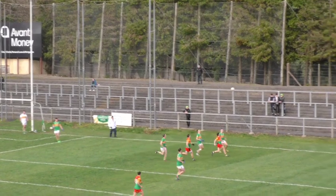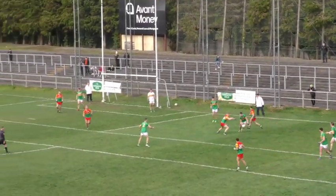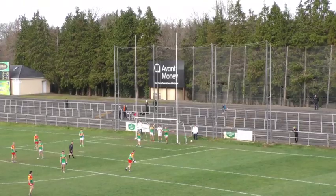Poor free, and it's dropping over to this near side of the field. Stays in play about 14 metres out, and back there for Leitrim to try and win it for them. And it comes to Paddy Maguire. He justifies belief.